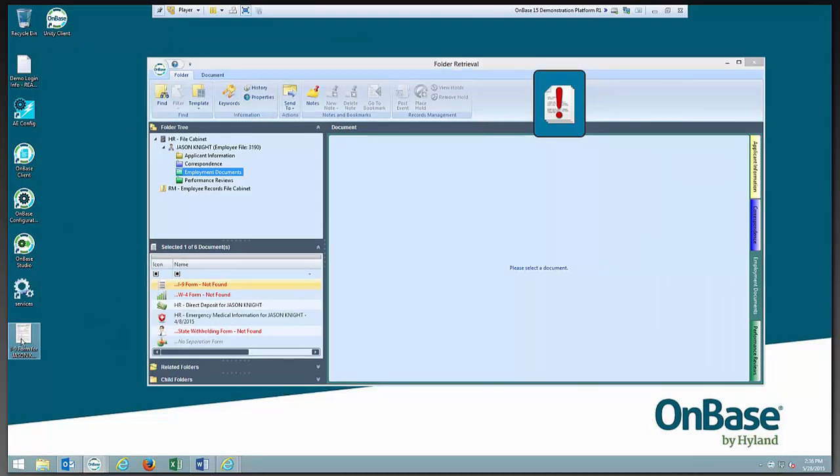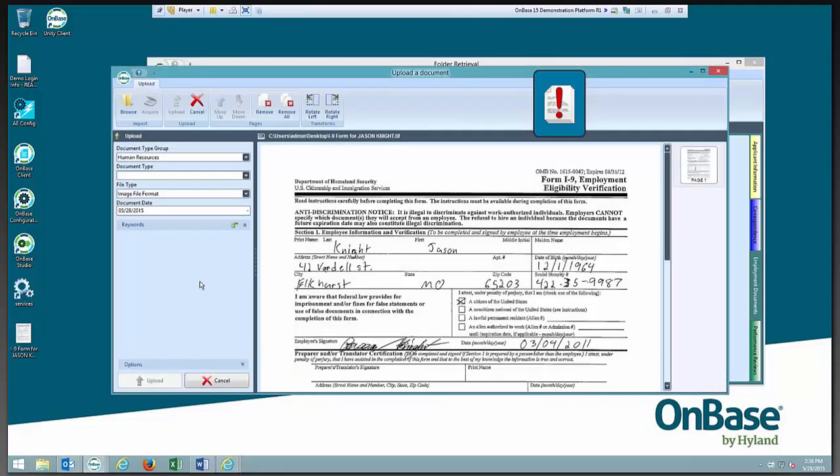we're able to upload this document. We can select a document type. We know it's going to be an I-9 form. And we're going to leverage that system data that we already have on one of our current employees. So this could be a database lookup into OnBase, or you could leverage the data that's existing in, let's say, PeopleSoft, for example, and populate it. It's called an autofill keyword set. So we can go ahead and upload this documentation.